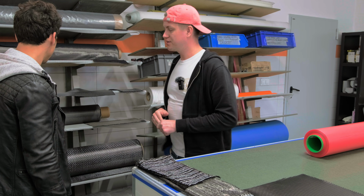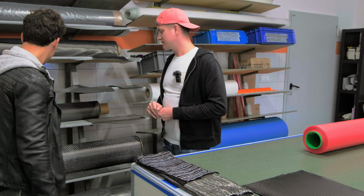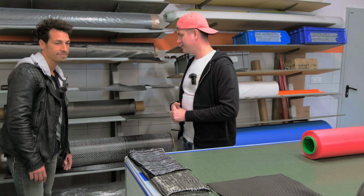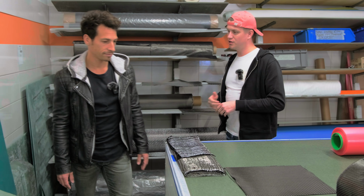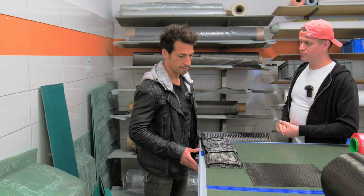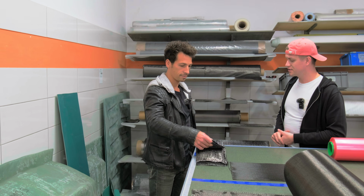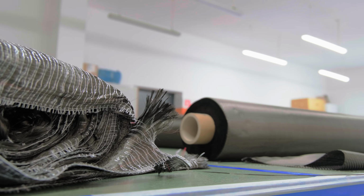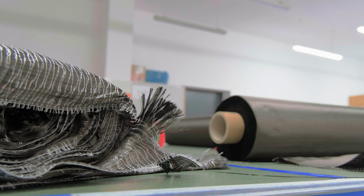We know that automotive brands try to get costs as low as possible, but there are also different options for what can be done to make the parts even stronger than the OEMs. So that's not beautiful carbon, but that's possibly the strongest. Exactly. Yeah. Best quality.